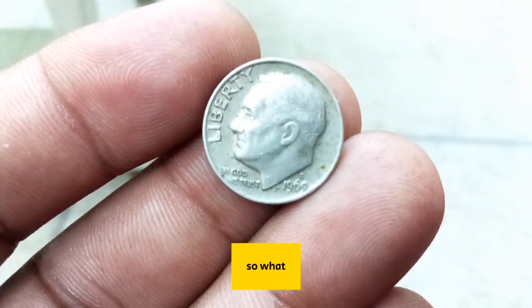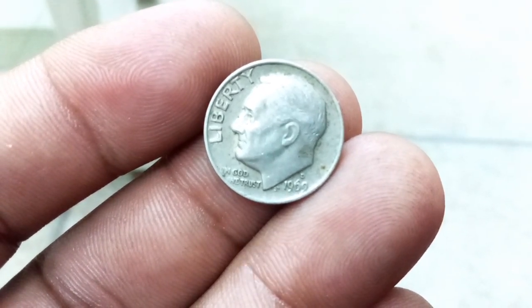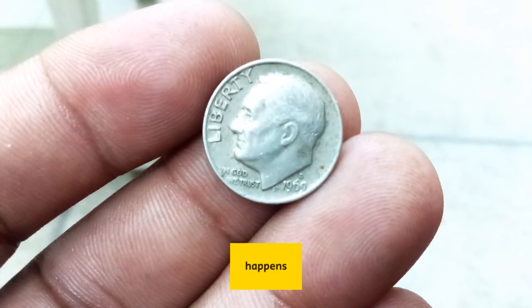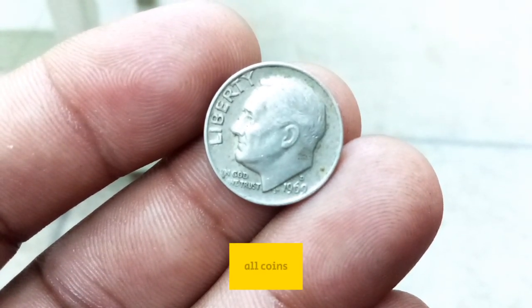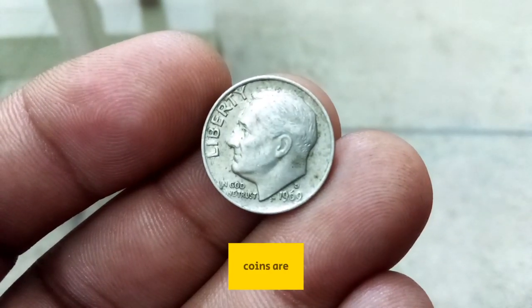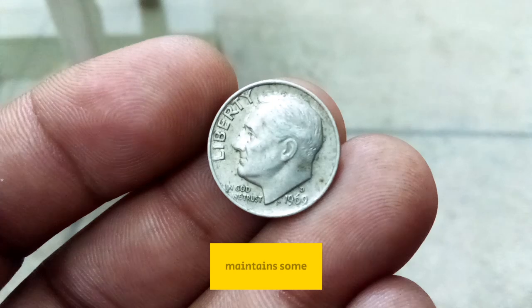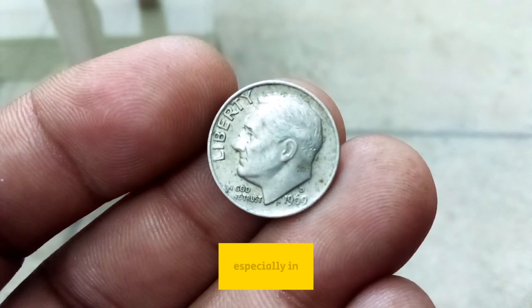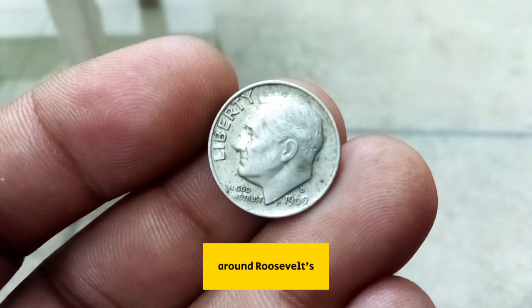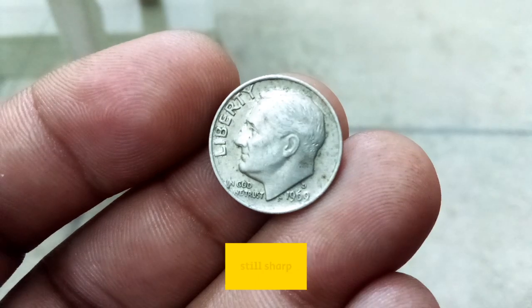So, what about the condition of your 1969 dime? That's where the magic happens. As with all coins, the better the condition, the more it can be worth. Coins are typically graded on a scale. In lower grades, the coin is worn but maintains some fine details, especially in the areas around Roosevelt's hair and the torch. In higher grades, the coin has little wear and the features are still sharp.